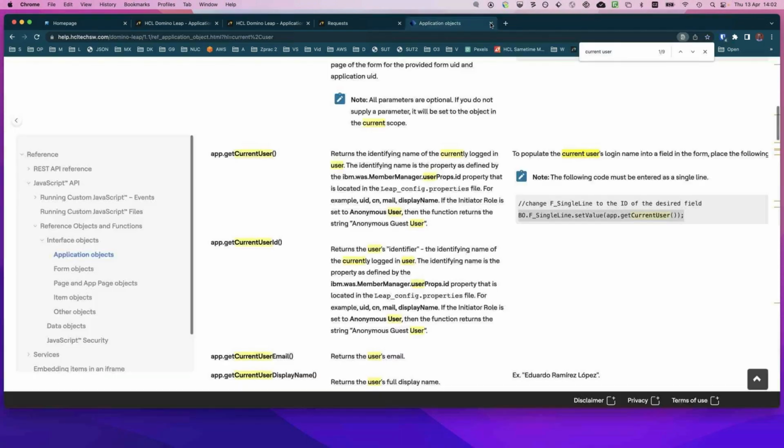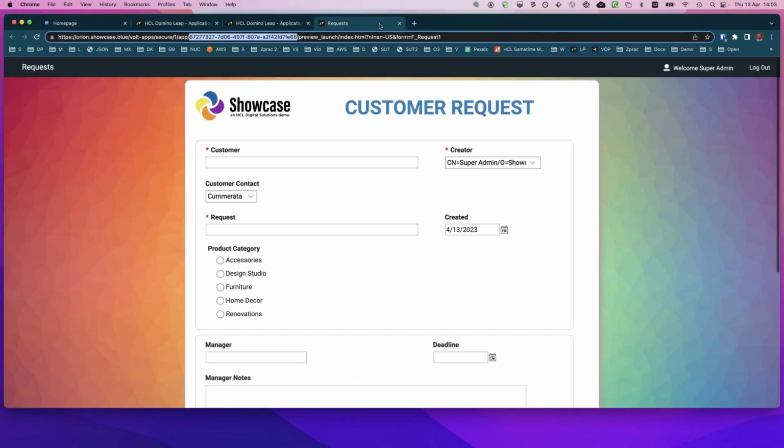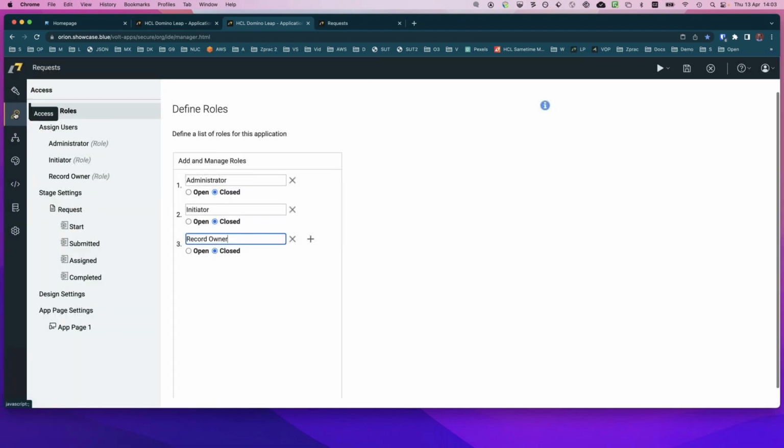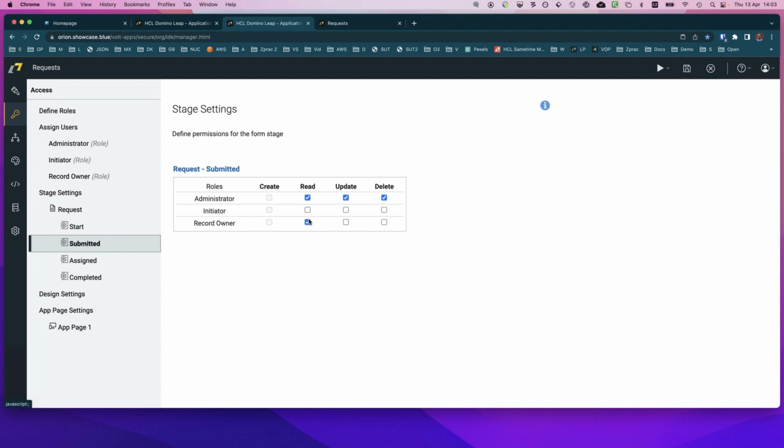So let me close everything and go to this application. And now I want to open this application for anonymous users, for example, for you, so you can check it. I go to access, and it's something like the ACL in Domino. There is a list of stages. You see the completed and assigned that we just created. What you can do in each stage, who can do what. So it's like access control.